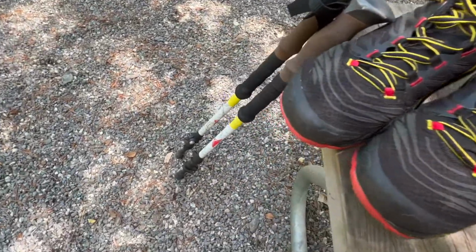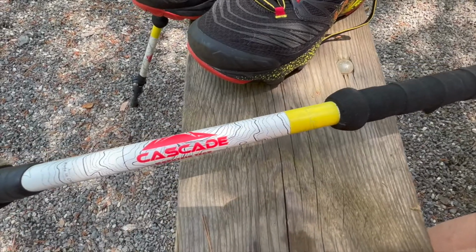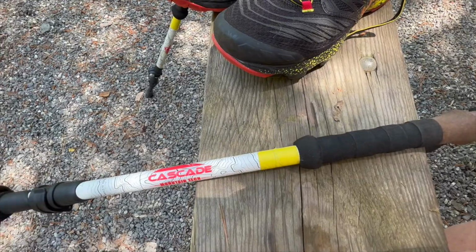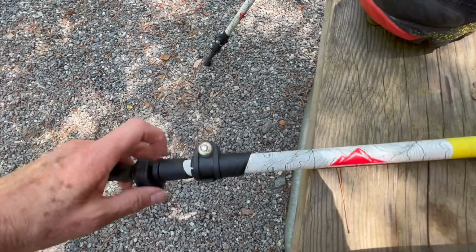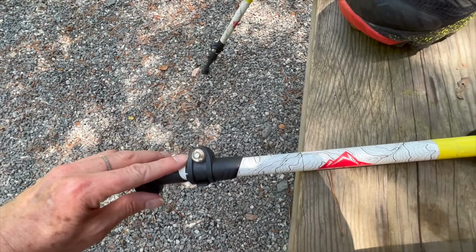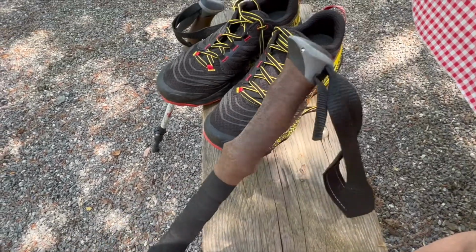And I picked up a new pair of trekking poles right before the PCT. This is a replacement for my old set of Cascade Mountain Tech. It's the same one, just a different color scheme. They worked really well, but after about 4 years, these little screw plastic things were starting to give way, and I didn't want them to break in the middle of the trail. So I went ahead and sprung about $40 for a new pair, just like the old pair.